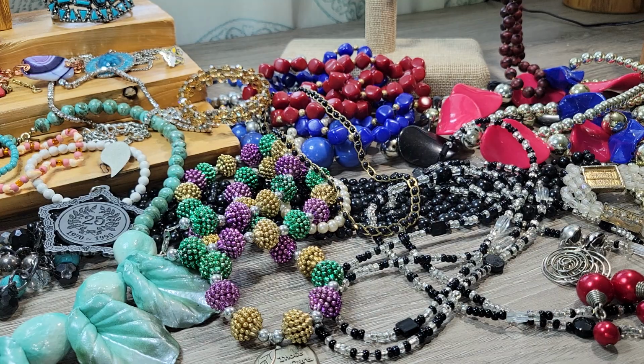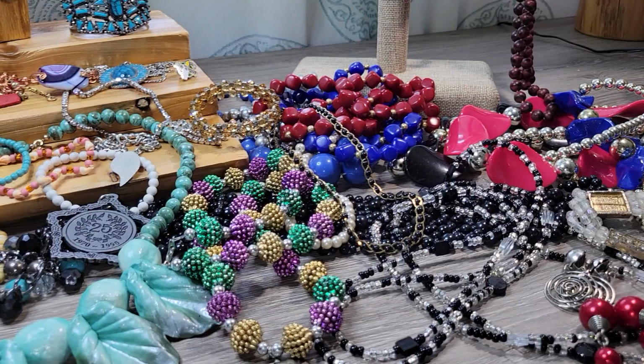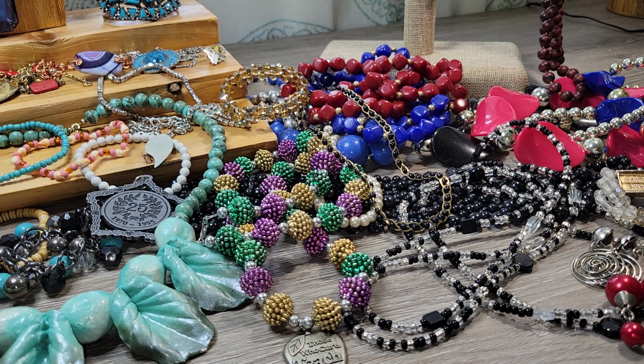And I don't have that much left. So the pain will be over so shortly. Ooh, here's another smaller acrylic little plastic dangle that I have no use for. More unmatched earrings.